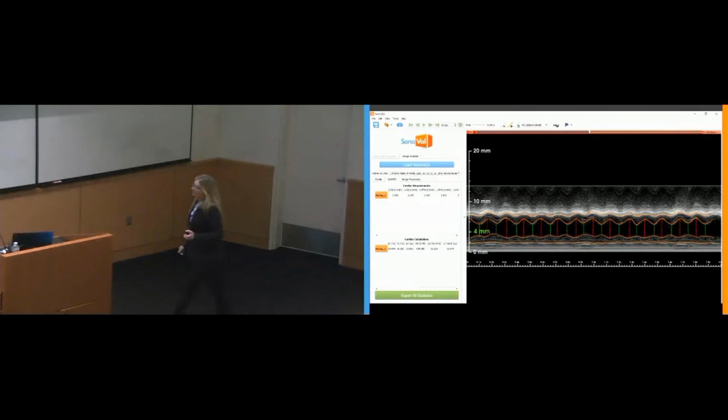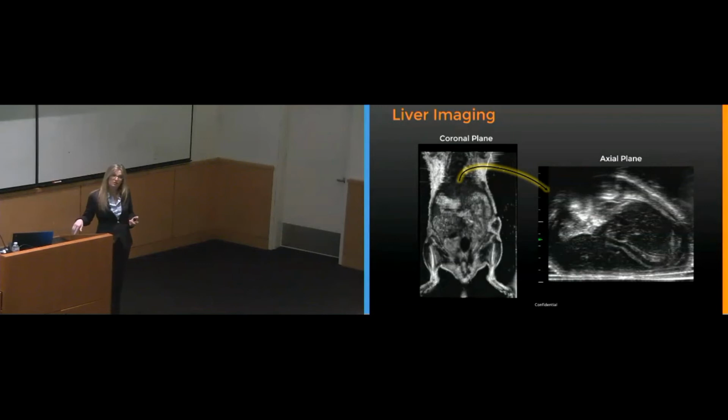Liver imaging. Liver imaging is very popular because NASH disease, as you know, liver fatty disease, is popular these days. The liver is actually very echo dark, and a normal healthy liver is quite dark. We can easily see it, and then we can look at it in 3D. I'll show you a movie.